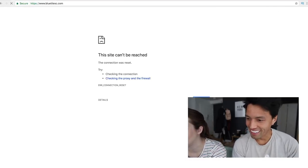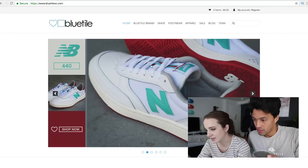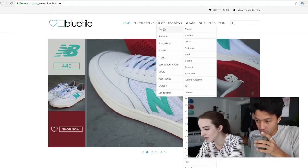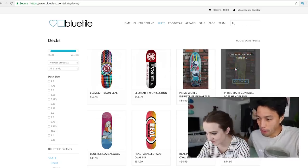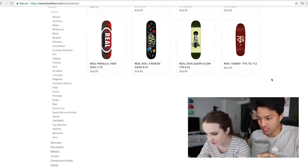LFC.com. Good start. Whoa. Skate decks. Ooh, so yeah. I get to choose a deck first. Mm-hmm. Tyson's board. That's crazy. Tyson Peterson's from South Carolina, so it's cool that he has a pro board.